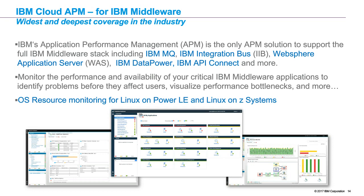And so that would be, for example, for WebSphere App Server, so the WAS family, for IBM MQ, IBM Integration Bus, DataPower, and what we've just recently added was for IBM's API Connect, being able to monitor both the API Connect infrastructure as well as being able to monitor, as part of our transactions tracking, the APIs that are included in your applications as well.